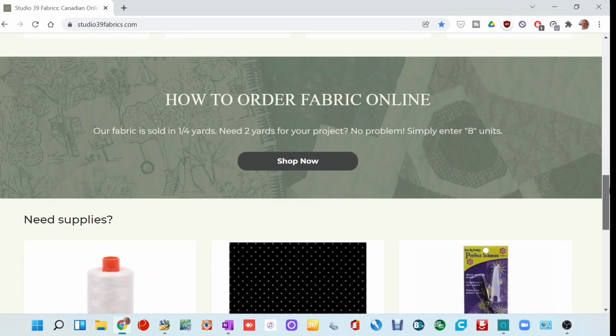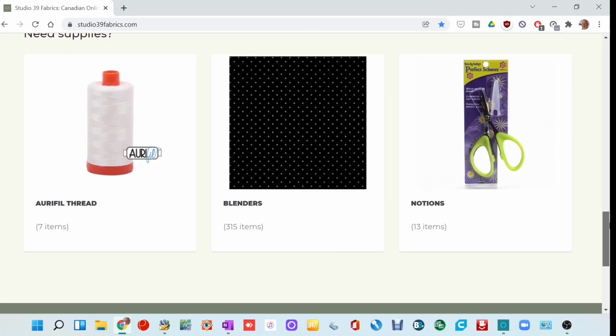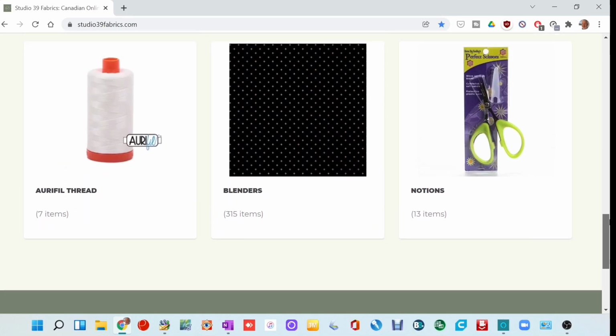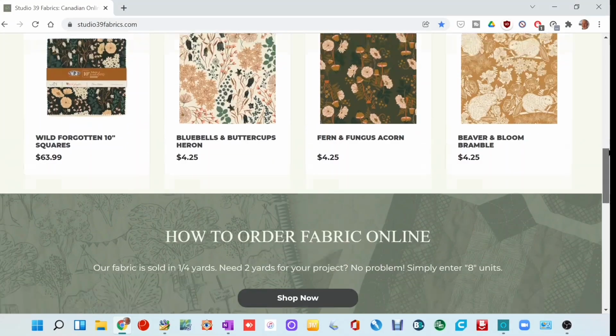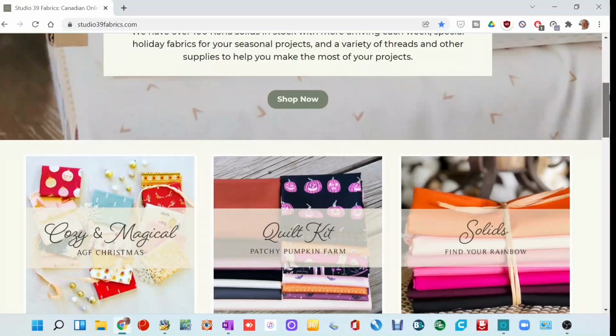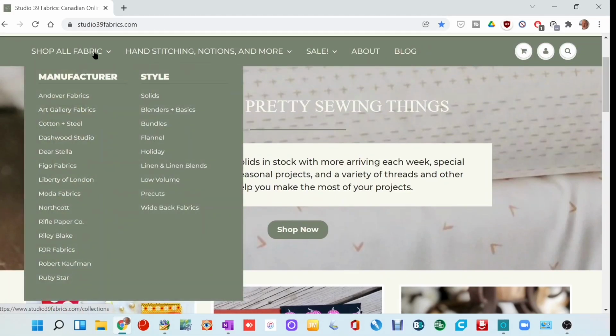Need supplies? Okay, they have a quick menu of their notions and blenders. They put blenders under supplies instead of fabric. Well, maybe. Okay, so let's get into the nitty gritty. Shop all fabric. They have it by manufacturer and by style. So let's go to Robert Kaufman. Okay, here we are.